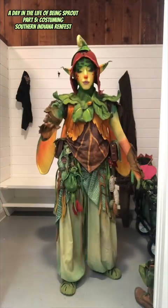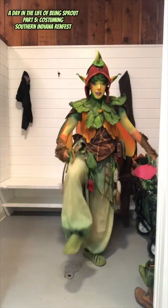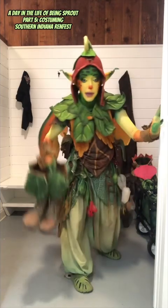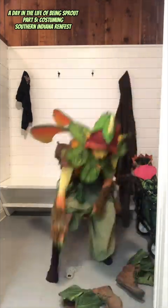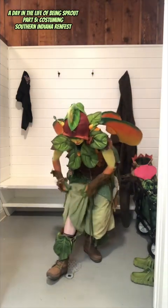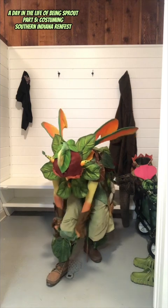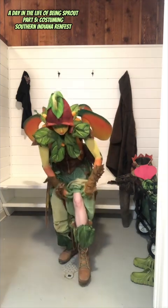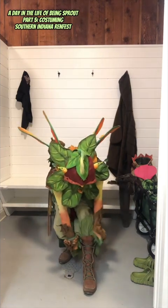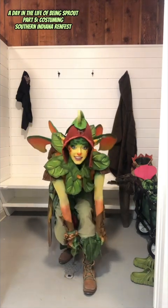So, I almost forgot my boots. I've got these leaf crocs on, which are still in character. I'm going to go ahead and get my boots on. Just like that. Put my legs down. Tuck it underneath the boot. And I tie the laces.